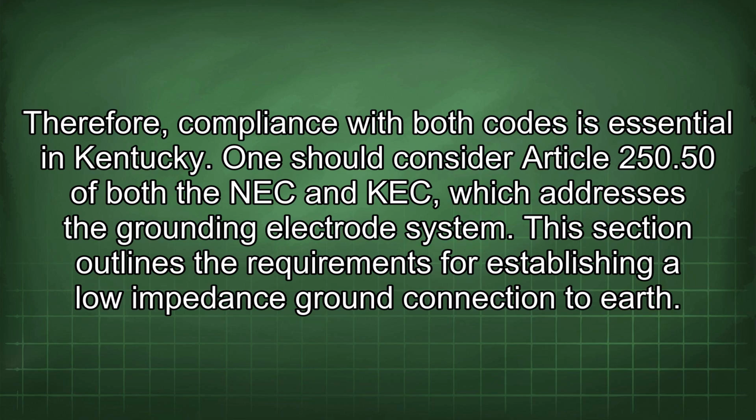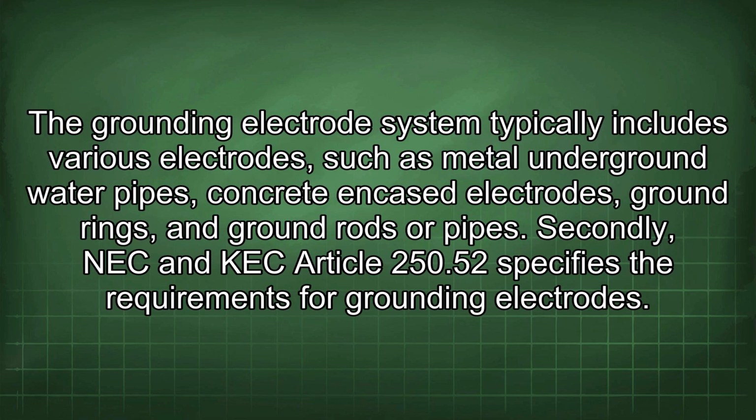One should consider Article 250.50 of both the NEC and KEC, which addresses the grounding electrode system. This section outlines the requirements for establishing a low-impedance ground connection to earth. The grounding electrode system typically includes various electrodes, such as metal underground water pipes, concrete-encased electrodes, ground rings, and ground rods or pipes.